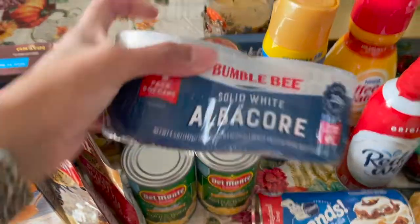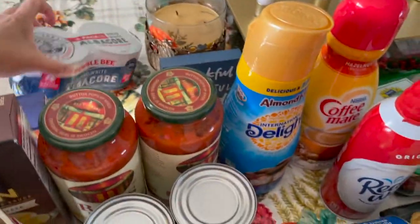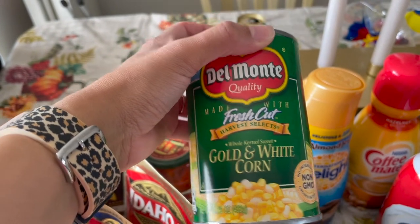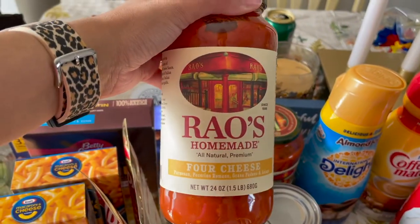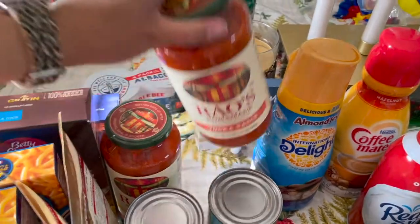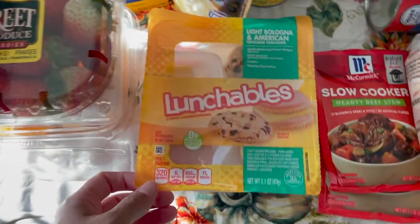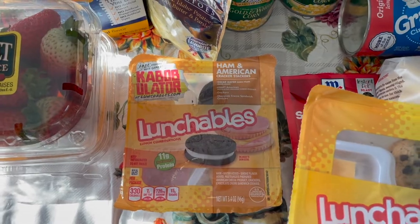And then I love albacore. I was sad that I got the oil and not the water. And then, of course, I just got some canned white corn. I like making my own KFC mashed potato bowls. And then just some pasta. My fiance loves the Rao's. I'm actually not a fan of it. I just feel like it's way too chunky for me. And then just some simple Lunchables for an easy lunch for my daughter.